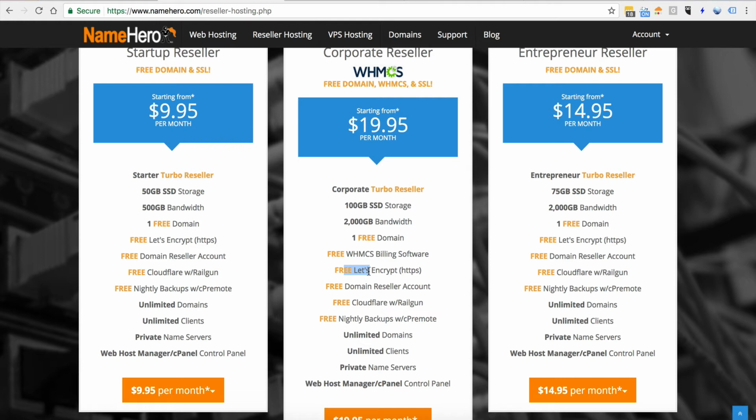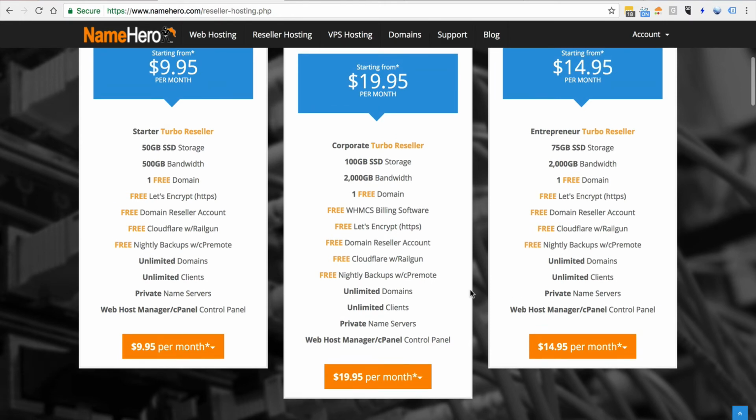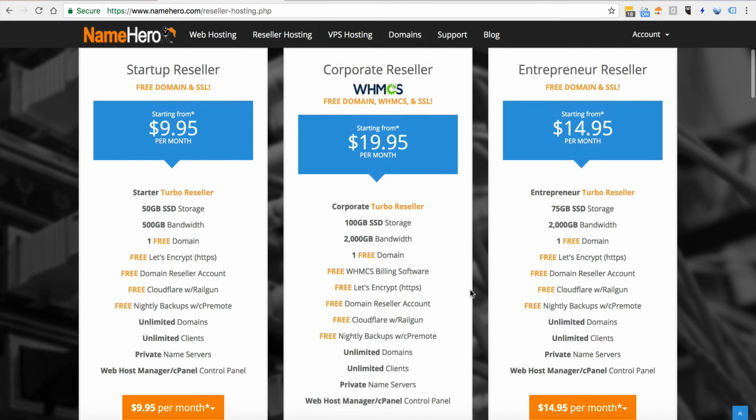The free domain reseller account, if you have to go buy that separately, man, it would take a while. The Cloudflare with Railgun is a big advantage too, because if you order that through Cloudflare directly, it's $200 a month for just the Railgun. So again, that's included with us because of our strategic partnership with the fine folks over there. That's what we've spent our time doing, and that's what I highly recommend going with.